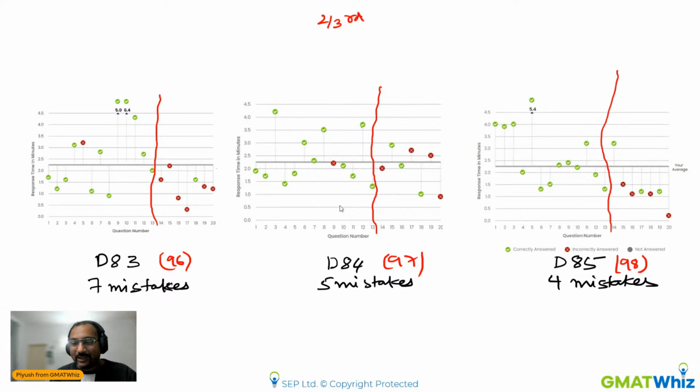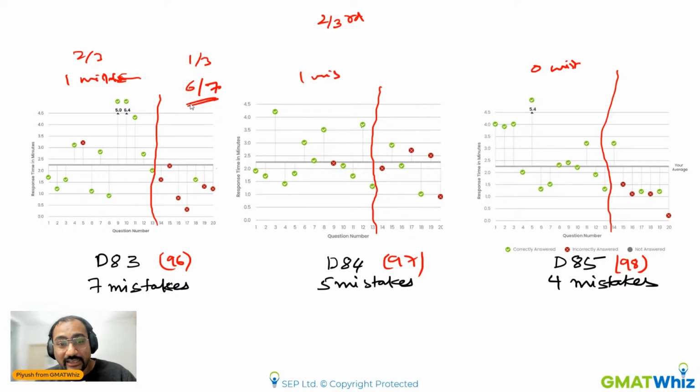So if you see to the left of the line, which is the first 2/3 of the test, and the last 1/3 of the test, none of them have made more than one mistake in the first 2/3. One mistake, and zero mistake. This guy got 6 out of 7 wrong in the last 1/3 of the test. Still gets a 96 percentile, guys. Imagine that. Still gets a 96 percentile.